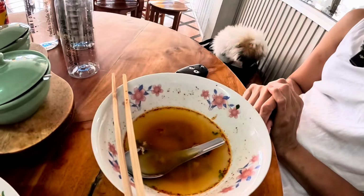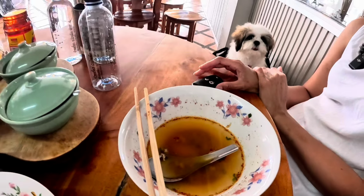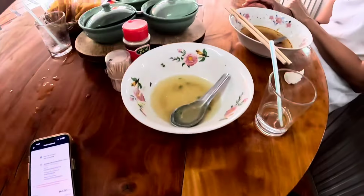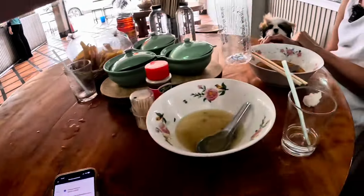One of your favorites, isn't it? Yes. You've been coming here for years and years. Mine's a bit hot, but Sue's finished hers. She put chili in there and the stuff to make it a bit sour, a bit of sugar, a bit of fish sauce for salt. I just left mine plain. It was just awesome. And with a bottle of water and two glasses with ice.